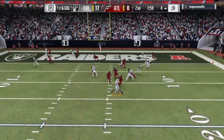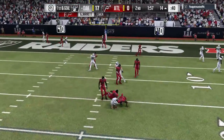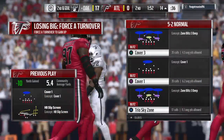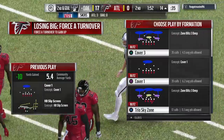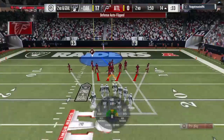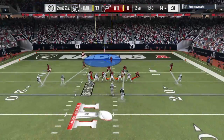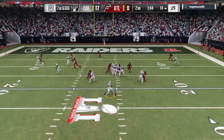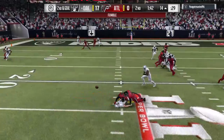Now Carr. And he will not get away from the pressure here. Carr taken down. Grady Jarrett in there to get him, and that's sack number 8 for him on the year. On second down, here's Carr. And now the ball's out.